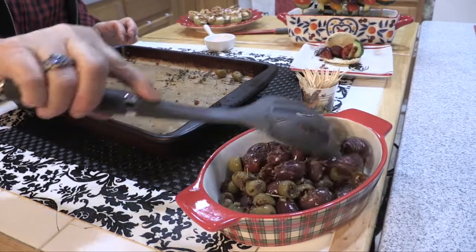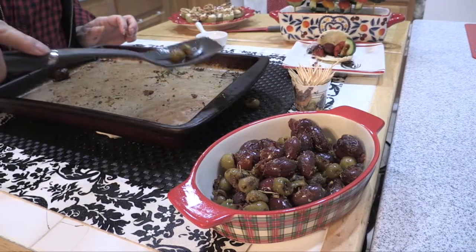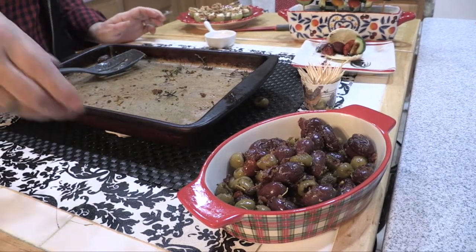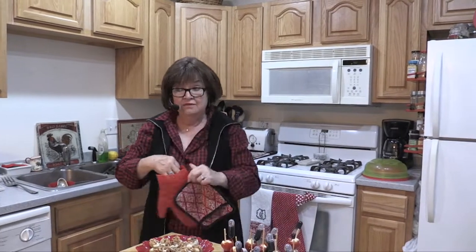And get out your best serving dishes. And those are good to go. And those are our oven roasted mixed olives. How fun is that? I'm going to move this away, and we're going to start on our final dish.